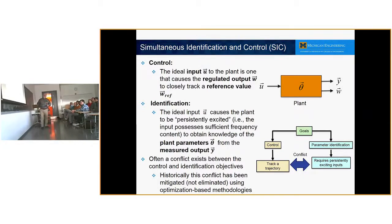But a simple way of saying it is that the input has sufficient frequency content that it excites all the modes of the system, in order for us to obtain knowledge of the plant parameters. Now, because persistent excitation requires a lot of frequency content, this goal and the control goal are often in conflict, because the input that achieves your control objectives may not have that frequency content in it.